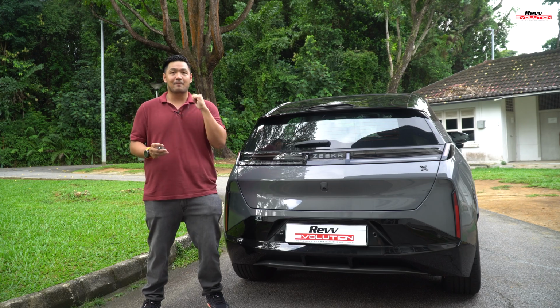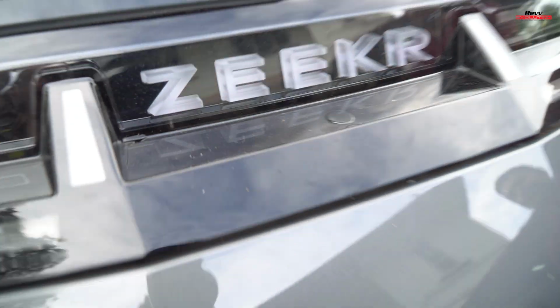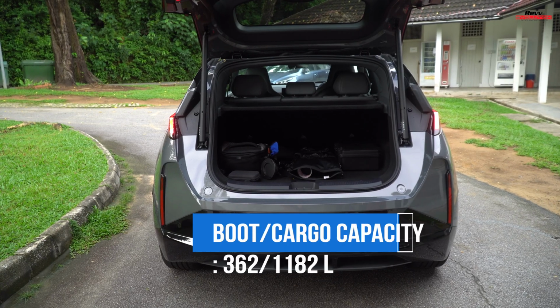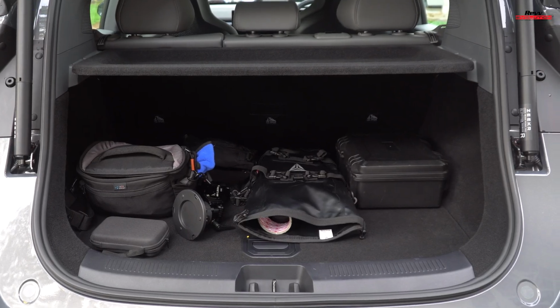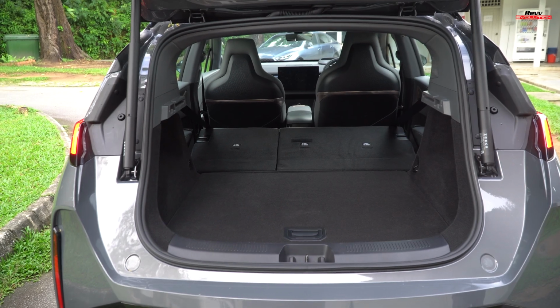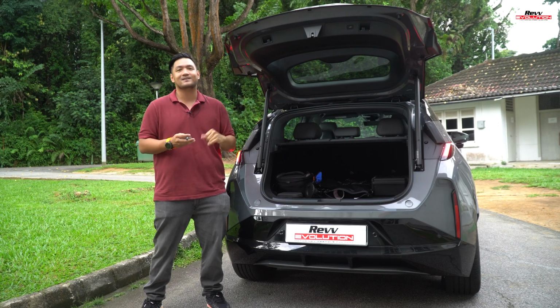Hey guys, now we're going to talk about boot space. So, as we said, this is a compact SUV. You must be wondering how much space this car has. Well, it's got 362 liters, and if you fold everything flat, you get 1,182 liters, which isn't much, but it's enough for your luggage for small trips.